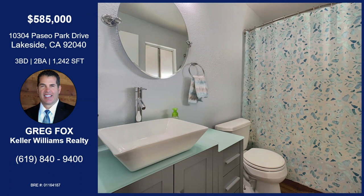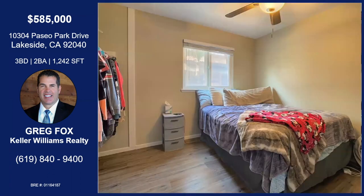And so if you're looking for that starter home in San Diego, or you're looking to downsize, this is a wonderful opportunity for you to be able to jump into something.